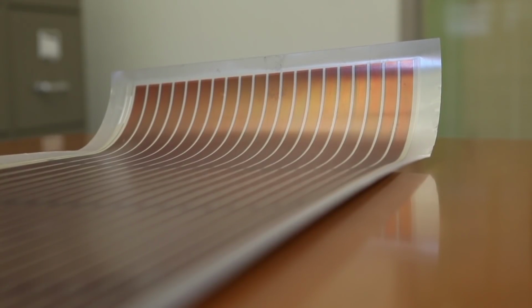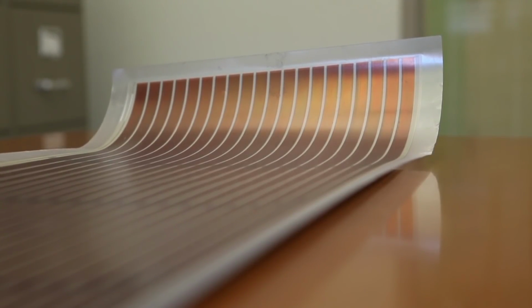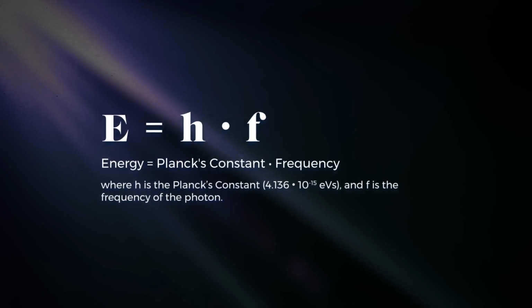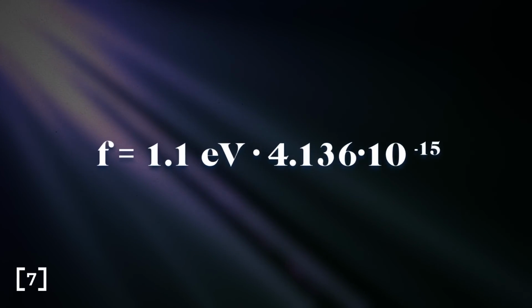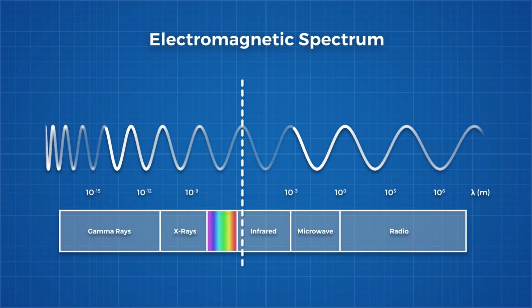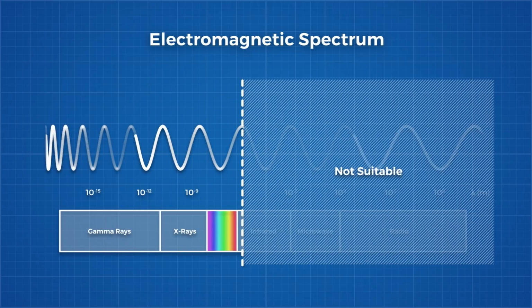We need photons above a threshold energy to increase an electron's energy enough to allow it to move freely in the material. A photon's energy is defined by multiplying Planck's constant by its frequency. Silicon requires photons with 1.1 electron volts to produce the photovoltaic effect, which corresponds to a wavelength of 1110 nanometers. This lies around here in the light spectrum, and any lower energy from here down cannot produce the photovoltaic effect. This light will simply cause the atom to vibrate and create heat.